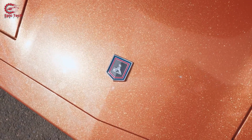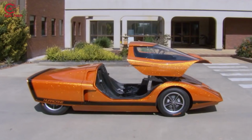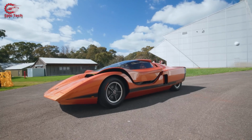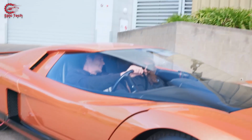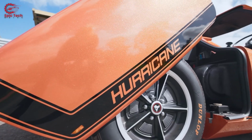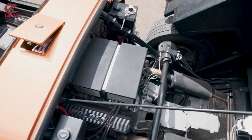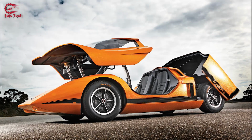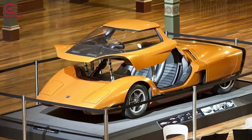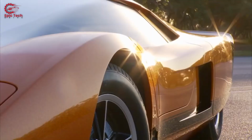It had a unique paint job that sparkled, and the interior had interesting features like a roof that moved with the dash. However, when people actually tried sitting in it, some found it a bit cramped and not very practical. Despite being advanced for its time with features like a rear-view camera, GPS, and a powerful engine, the Holden Hurricane never made it to regular production. It remained a showcase of futuristic design from the 60s, capturing the imagination of what cars could be like.